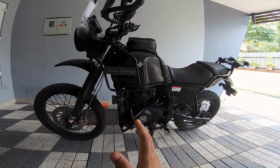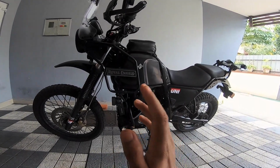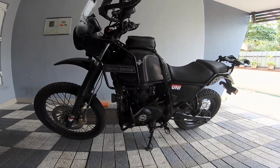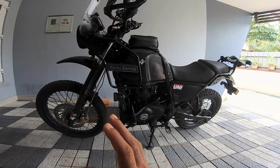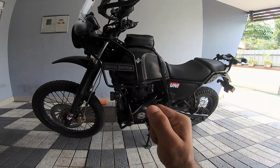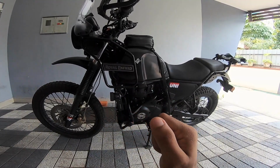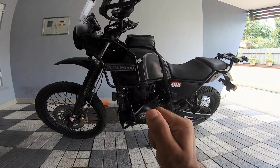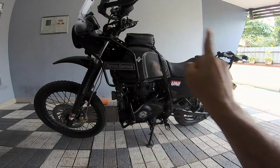It is a beautiful upgrade. I have felt the difference. The engine feels like it's a lot more grunty and a lot more rev friendly. It's just waiting to jump. You can feel that. I took it till 4000 RPM and I felt that the bike was just waiting to kind of open up.